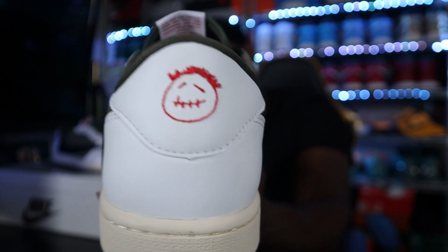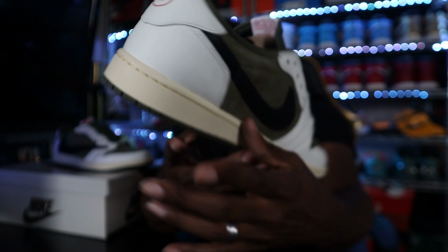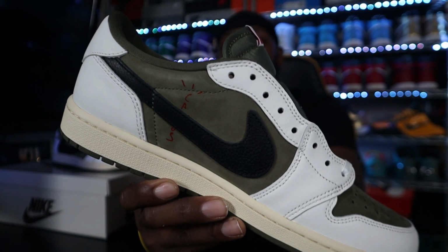As you guys can see on the back of the left one, we do have that Cactus Jack logo on the back of the left one. And then going on the inner side of the shoe, they do hit us with that Cactus Jack in red with the standard Nike swoosh right there.